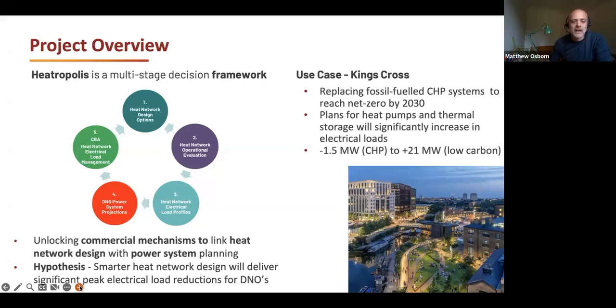We are looking to develop this process through a use case based on the King's Cross heat network. The site is being built out at the moment and is due to reach full capacity in 2025. Like most large-scale heat networks, the site currently relies on fossil fuel gas CHP systems for heat and some power, but the network owners have committed to phasing out the use of fossil fuel on the site by 2030.